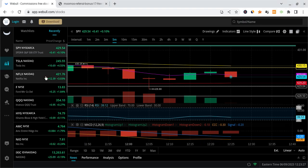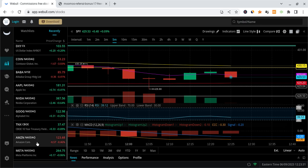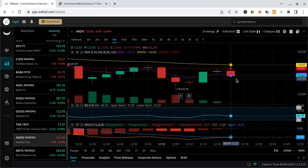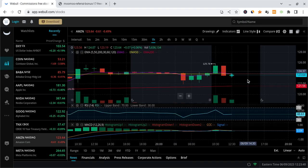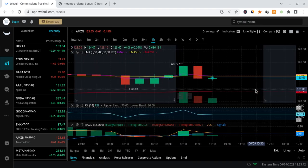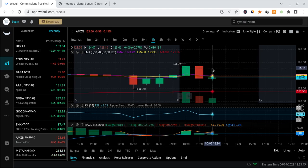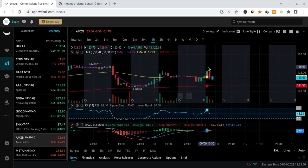And let me just also add that I think I forgot to mention Amazon. I was going to talk about Amazon. Amazon, it's pretty flat right now, not doing a whole lot. On the 1 hour time frame, Amazon got this rejection of 125.79. And that's very close to the 125 zone.